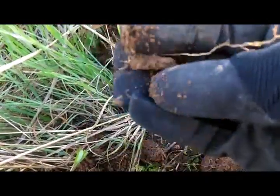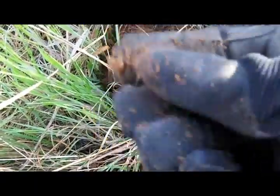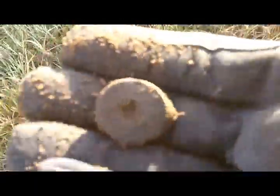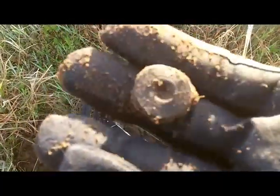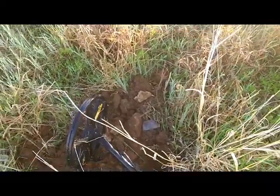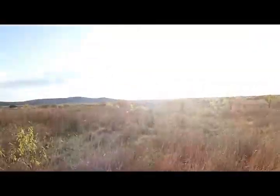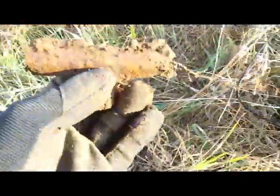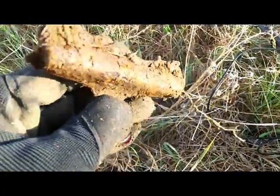There it is, right there. Shotgun shell. Yep, shotgun shell. Old one. That's a time period we're looking for right there. And the glass. Beauty. Moving on. Yes, it is important to dig iron signals when you're looking for old home sites, because it'll lead you to the house.